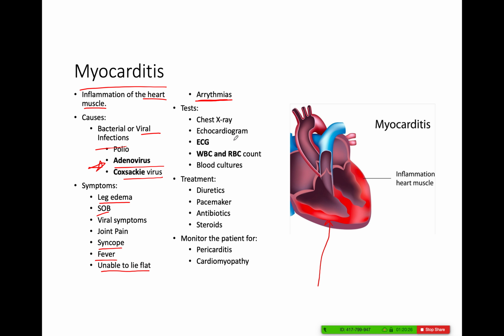How do we test for this? Really, the best test is going to be to do an echocardiogram, to do an ECG, a white blood cell count, red blood cell count, and we can do blood culture if we're thinking bacterial. If we're thinking viral, we can't really culture, right? So really just that ECG, white blood cell, and red blood cell count. And so on white blood cell count, the number that we look for as a sign of infection is going to be a number greater than 12,000.